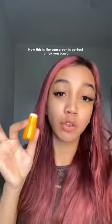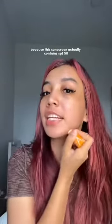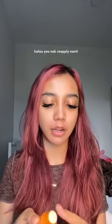It's perfect untuk you bawa letak dekat dalam you punya handbag in case you nak reapply sunscreen. Remember, we need to always reapply sunscreen every 2 to 3 hours. Rasa sangat selamat ya. Kecil-kecil cili api guys, because this sunscreen actually contains SPF 50. Done, you're protected. Masuk dalam handbag kalau you nak reapply nanti.